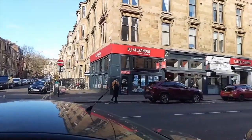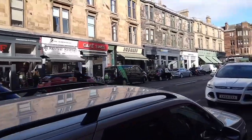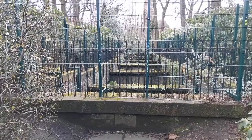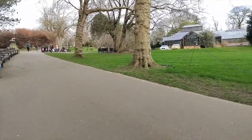Hello, welcome back to Scotland again. I've shifted pitch to Glasgow, where today we'll be exploring a former suburban line through the city. Well, when I say exploring, trying to explore at least. A little bit more on that one later. Meanwhile, I'm going to enjoy a merry little stroll through the gardens en route.